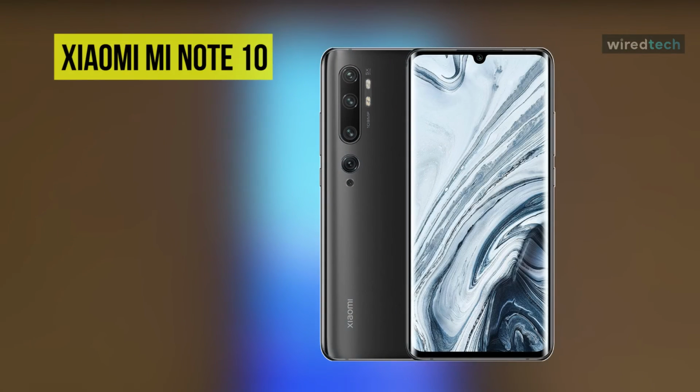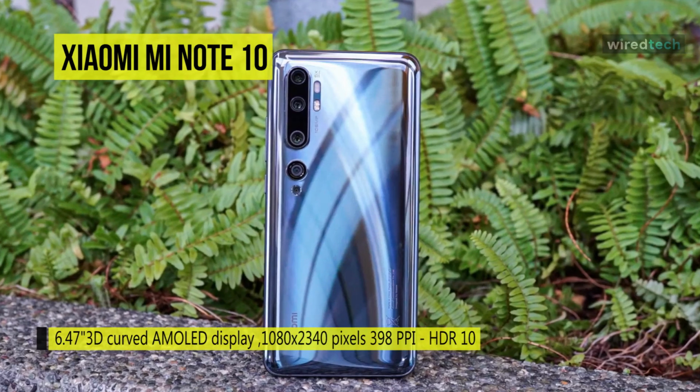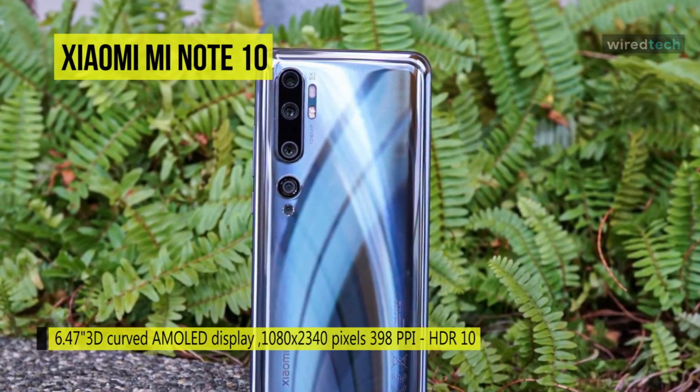Last on the video, but at the top of the list, we have the Mi Note 10 smartphone from Xiaomi. Running the Android 9.0 Pie operating system, this phone is powered by the Snapdragon 730G chipset, up to 2.2 GHz octa-core processor, and 6 GB of RAM.